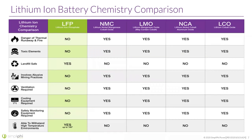Our batteries do not contain cobalt, which is the source of less thermal stability. So with the lack of cobalt, lithium iron phosphates have no danger of thermal runaway or fire, no toxic elements. They're actually landfill safe, even though we wouldn't really recommend you landfill them. We want to see them recycled, of course. But it also does not involve abusive mining practices, and there's no ventilation, cooling equipment, or safety monitoring equipment required. Plus, they're able to withstand high temperatures up to 140 degrees Fahrenheit.